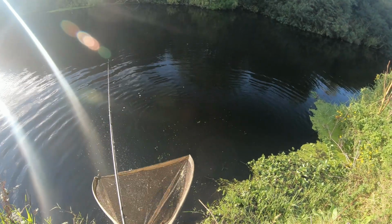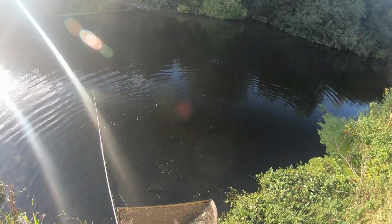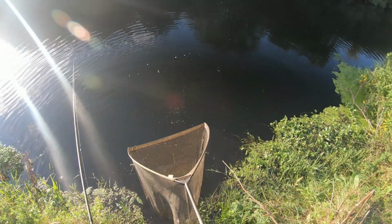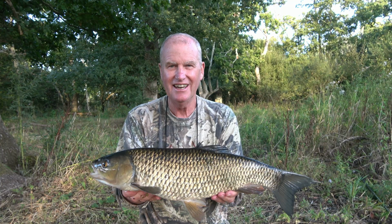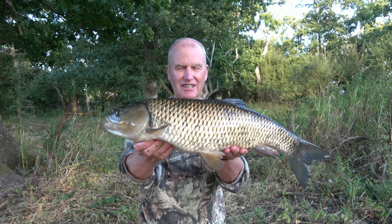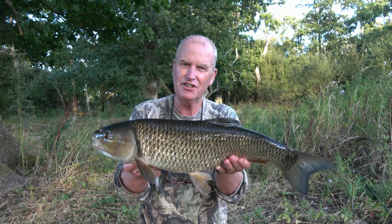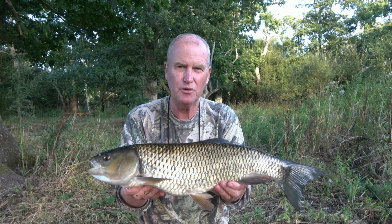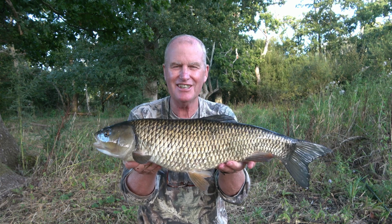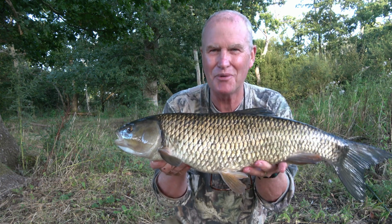Well, that's no blank. It looks a reasonable fish. I think it looks a 5. So let's rest her up while I just get a few things ready. This is a lovely fat chub. This one's 5 pounds 10 ounces. Lovely condition, absolutely wonderful. I was heading for a blank for the day, but this one just saved the day, so I'm pretty pleased with this.